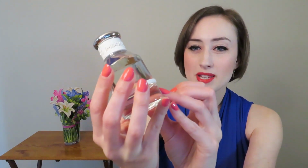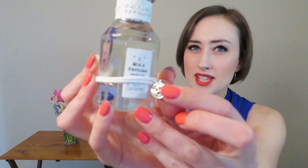So I'm going to start off with my review of their dupe of Sailing Day. And here's the charm. It looks like a button with some rope through it, so I think it's supposed to be kind of a sailing reference. Anyway, long story short, this is a very, very faithful dupe. It's fantastic. If you like Sailing Day, you will love this.